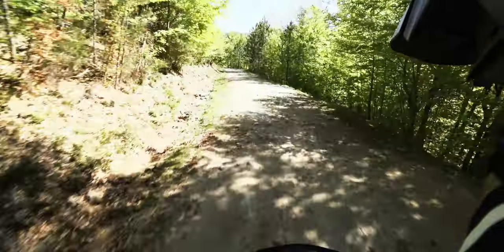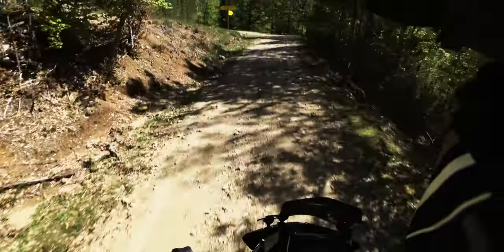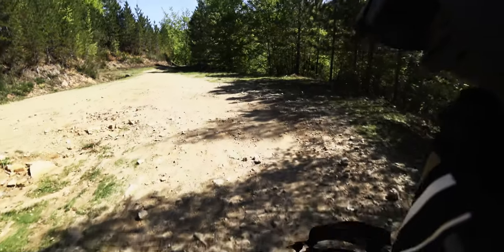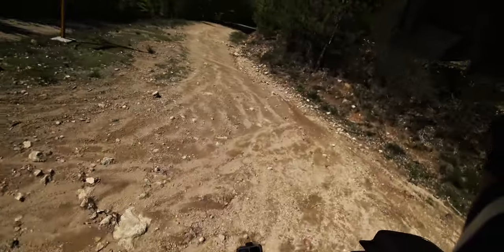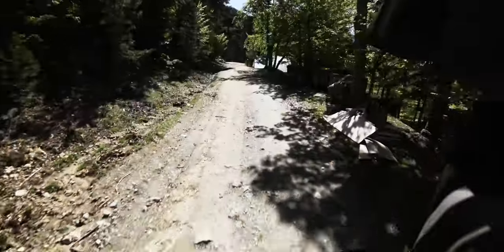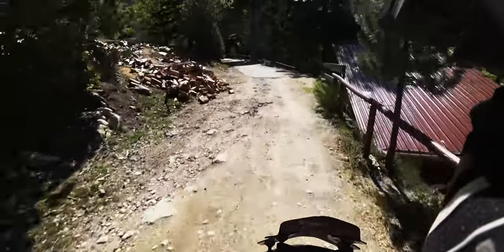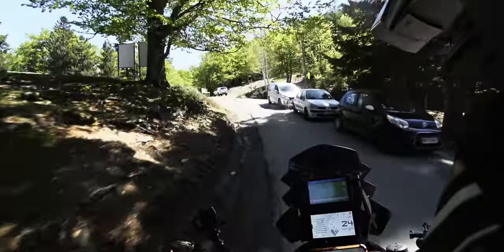The muddy sand section, that got me by surprise here for a second. It tucked the front wheel. Maybe an easy track, but there are parts that make you drop the bike for sure, even on the easier tracks. So this is it.